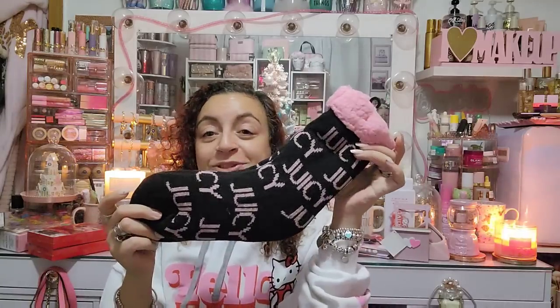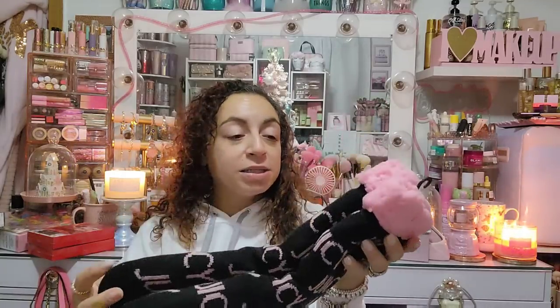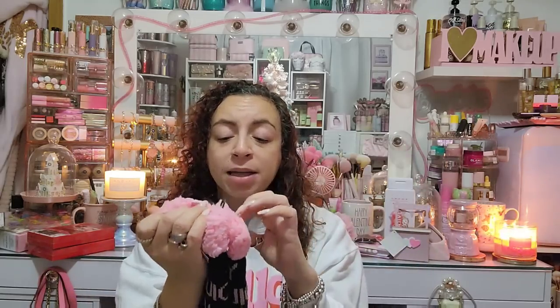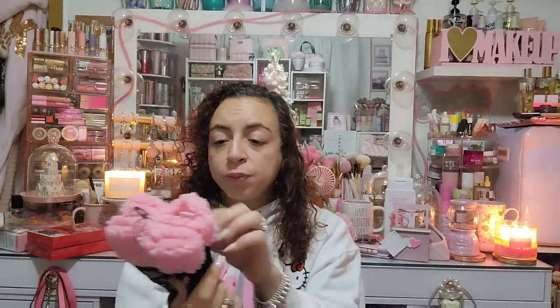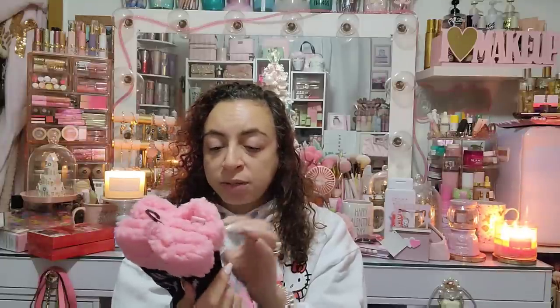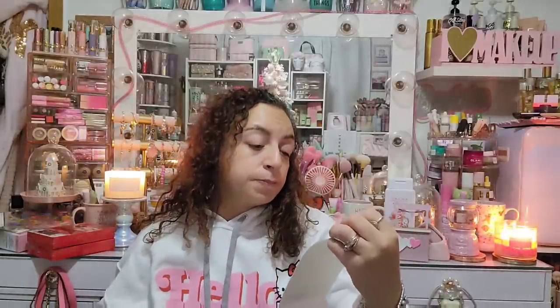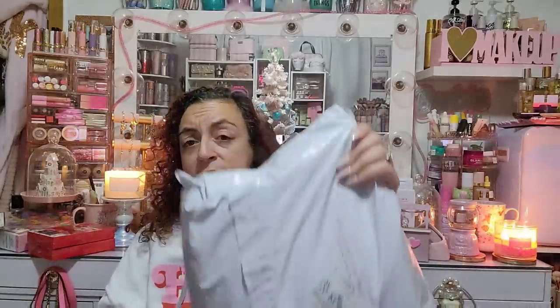Oh my gosh, I forgot about these too. These are so cute. These are like super cozy socks. Black and pink. The inside is all pink. Oh my gosh, these are so nice. They're thick. Oh, I can't wait to wear these. These say they were $18. Pretty sure I didn't pay $18 for them, but yeah. I'll tell you guys right now. No, I won't. They didn't put a price on them. So that's that bag. And then let's see what's in the other one.